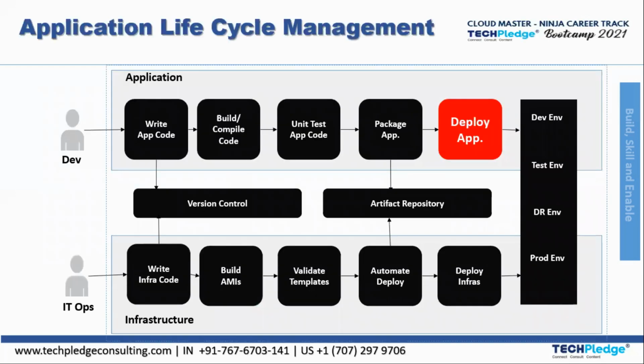So this is application lifecycle management. How does an application lifecycle run? The word DevOps is itself a two-part word, holding a single team collaboration of two teams, that is the development team and the IT, that is operations, team. In the picture, it is self-explanatory that it gives application and infrastructure.